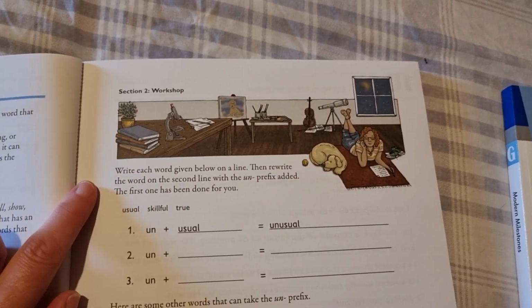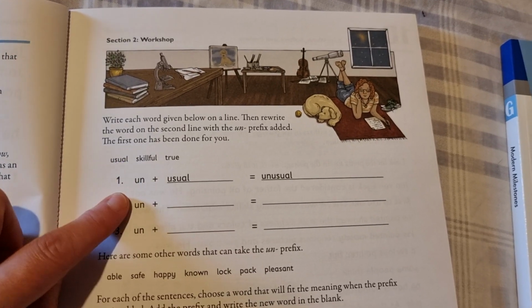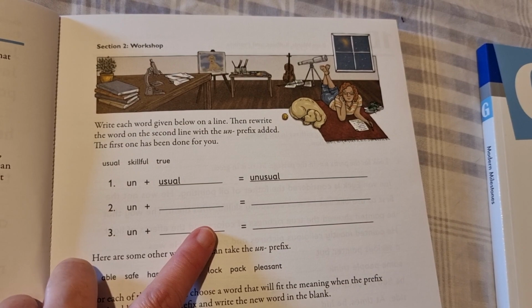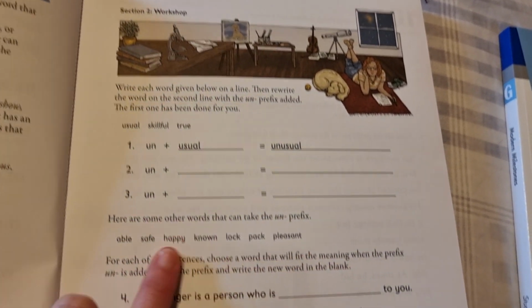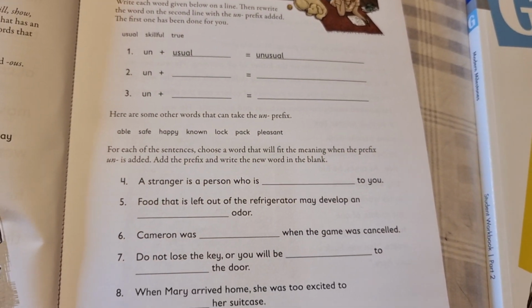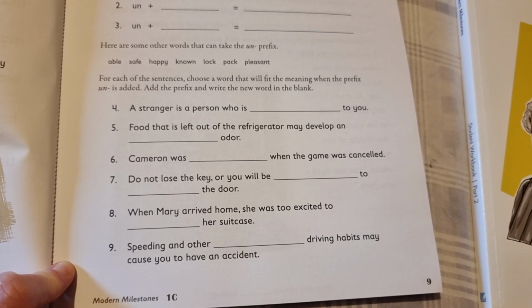Then today they have a workshop, so they have to write each word given below on a line and rewrite the word on the second line with the prefix added. The first one has been done for them. So it's unusual, skillful and true. And then here are some other words that can take the prefix. For each of the sentences, choose a word that will fit the meaning when the prefix un is added.